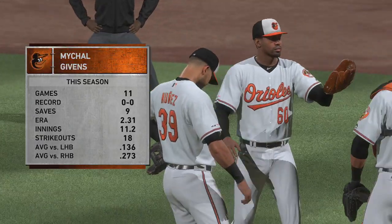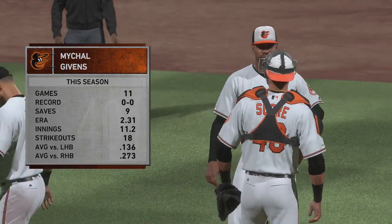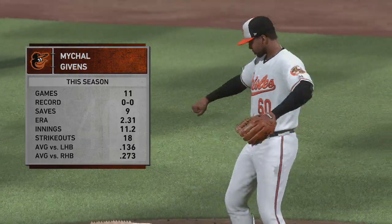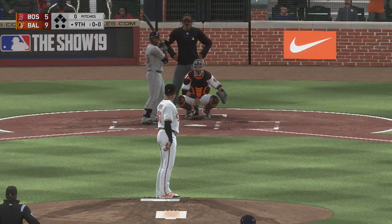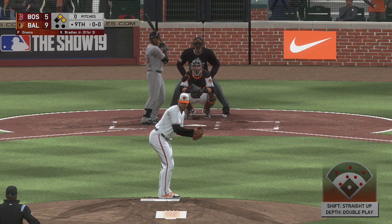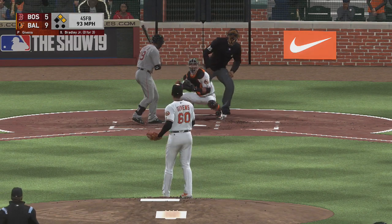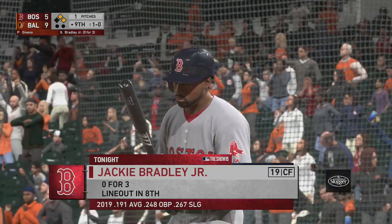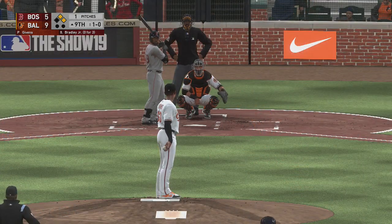Michael Givens takes the ball now in inning number 9, looking to close the door. Number 60, Michael Givens. Into the box now, Jackie Bradley Jr., as he will look at a first pitch fastball for ball 1. The Orioles are maintaining a slim lead in the late going of this series finale, so if they can wrap it up, they'll complete the series sweep.